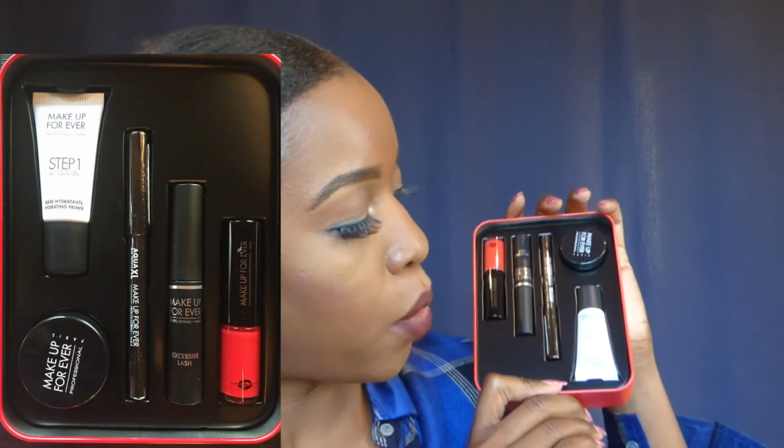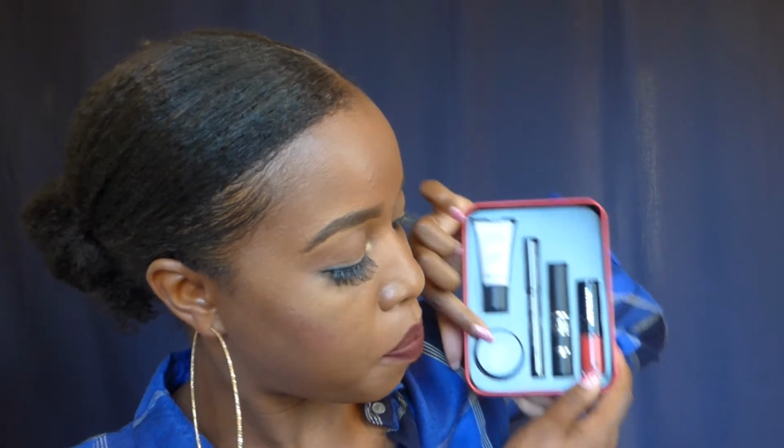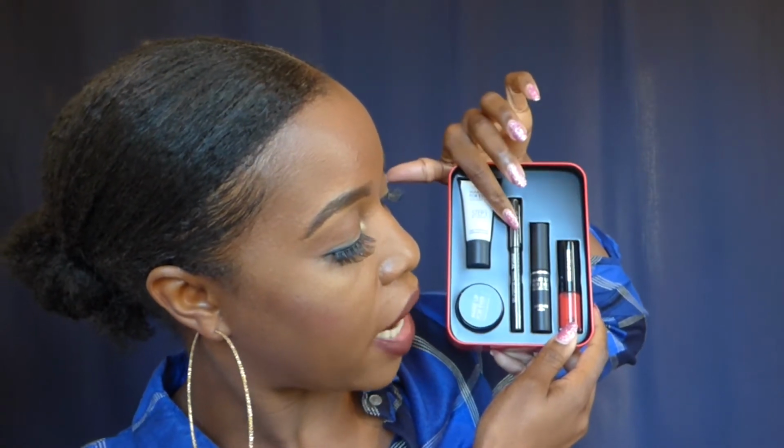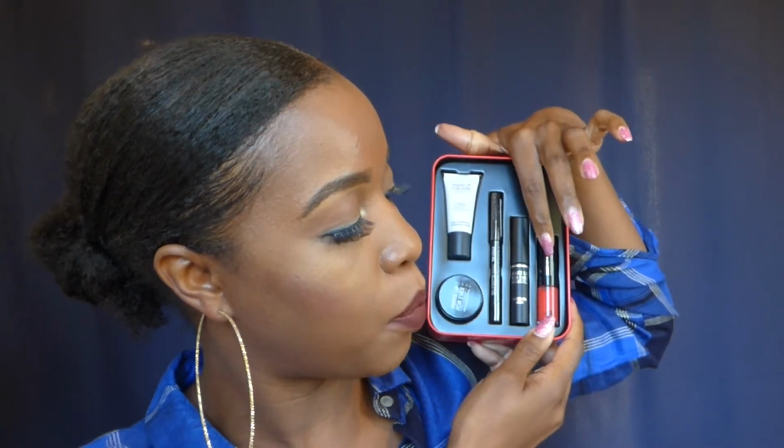When you open it up, it looks like this. How beautiful. Oh my goodness, the packaging is to die for. It's a tin case, and when you open it, these are the little bad boys. Let me turn it this way, sorry. These are the items in it: the primer, the high definition powder, the eyeliner, which is a black one I think, a mascara and a lip gloss.